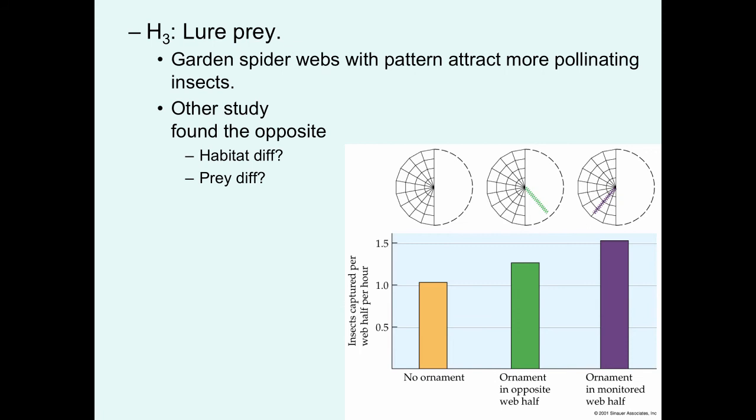Once the web was built, and these are spiders that normally make these intricate central designs, they took half of the hoop and removed the webbing. In some cases, on the part of the web that had webbing left over, they left the design in that side of the web. In other cases, they removed it, but they left the design in the other part of the web that doesn't have what normally would be a webbing, but they've taken the web out.